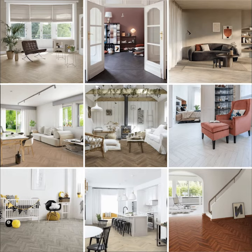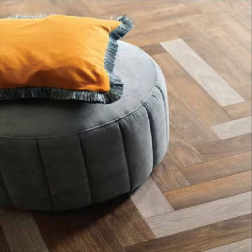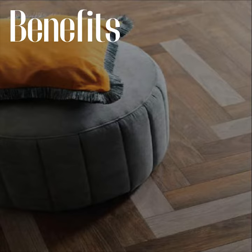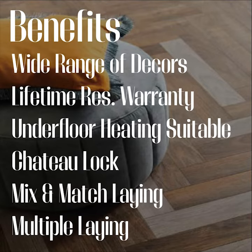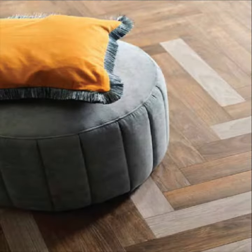The Elegantia range is available in 15 decors ranging from chateau white to attic black and features a host of benefits. It comes with a lifetime warranty, is suitable for use with underfloor heating systems, and due to its chateau lock fitting system, the boards can be mixed and matched in colour but also laid in multiple ways.